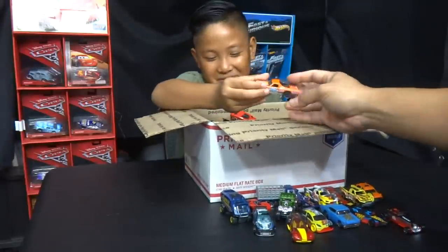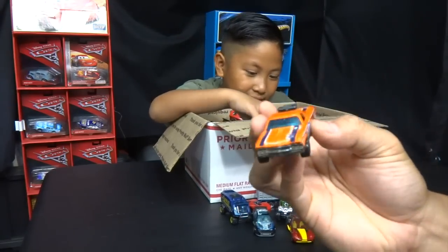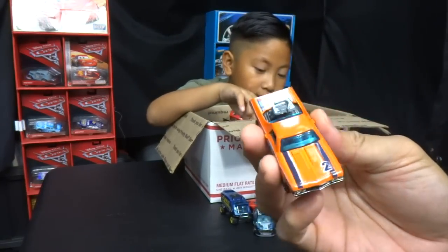Ooh, what you got next? El Camino. Chevy El Camino with the engine in the back, or whatever that is.